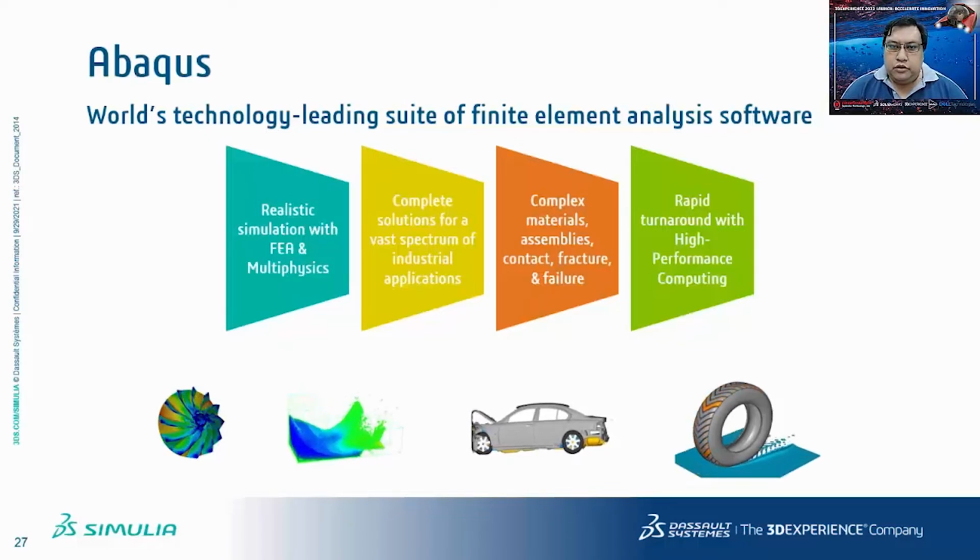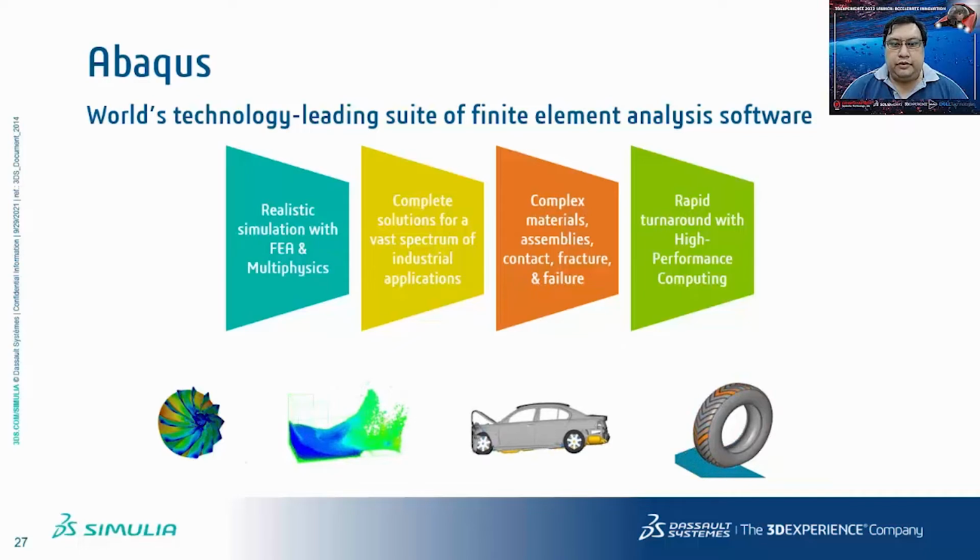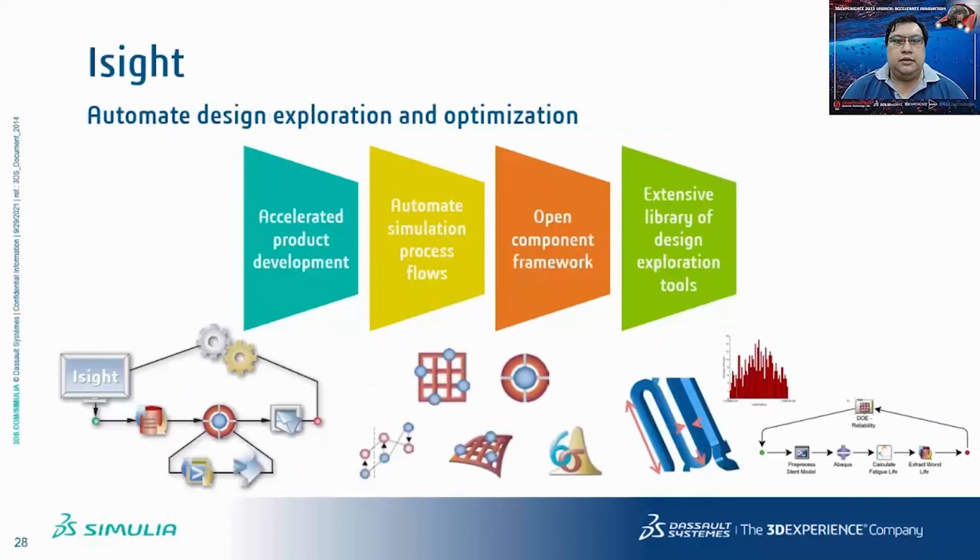First, Abaqus, the world's technology-leading suite of finite element analysis software, with which we can do realistic simulation with FEA and multiphysics, a complete solution for a vast spectrum of industrial applications, complex materials, assembly, contacts, fracture and failure, and rapid turnaround with high-performance computing. We also have Isight, which automates design, exploration, and optimization. It accelerates product development, automates simulation process flow, and offers an open component framework and an extensive library of design exploration tools.